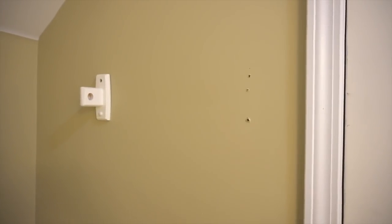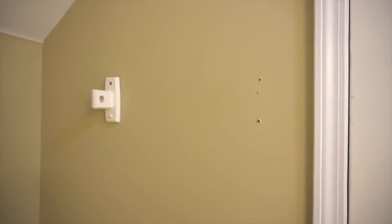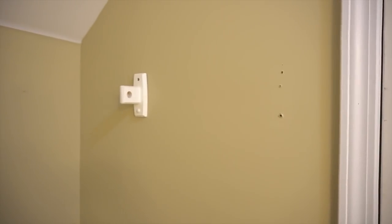Now, this area right here, this used to be a towel rack. Unfortunately, one part of it fell off. And like I mentioned, I'm not the kind of person who addresses anything until it's all done. So it's just kind of just sat there in the meantime, waiting for us to do this bathroom makeover.